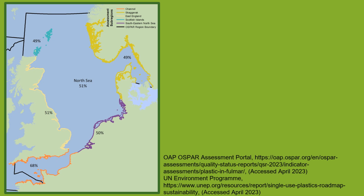An OSPAR monitoring program found that between 2014 and 2018, 92% of northern farmers had ingested plastic, and 51% had ingested more than 0.1 grams of plastic. This map from the program shows the proportion of northern farmers with more than 0.1 grams of plastic in their stomach. When wildlife ingests plastic, it can cause toxins to enter the food chain.